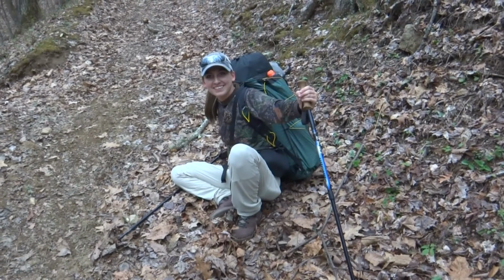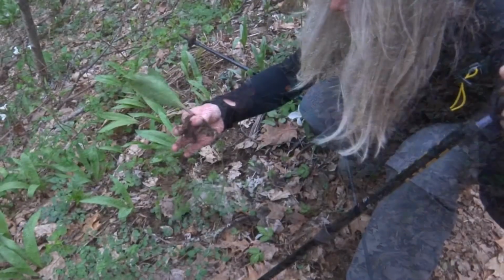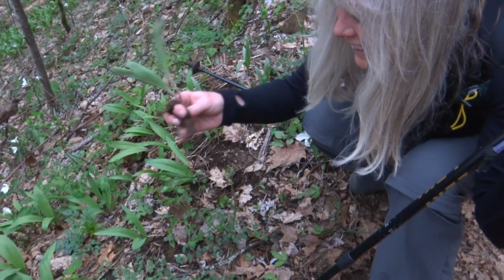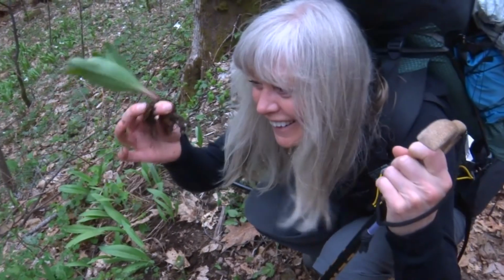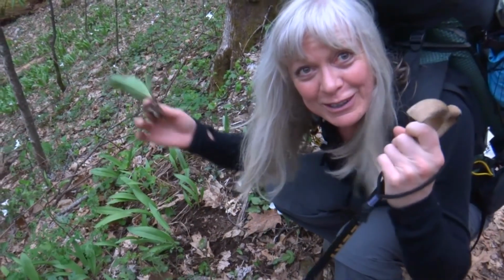Newbie number 2 hits the ground. How'd it feel? Not bad. Yes, per Poof's habit of finding and digging up ramps. Yeah, ramps. Cool. That'll go with the Scotch eggs. Fire my bones, we might have come up with something here. Yeah, ramps and Scotch eggs.